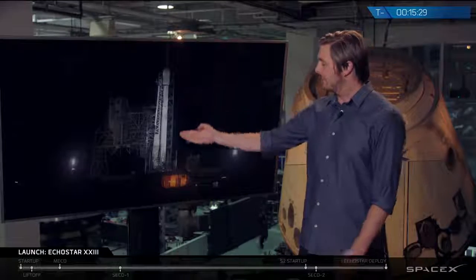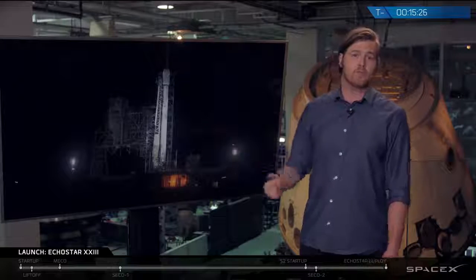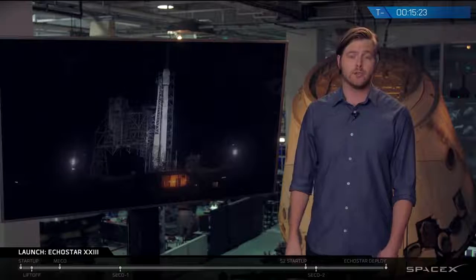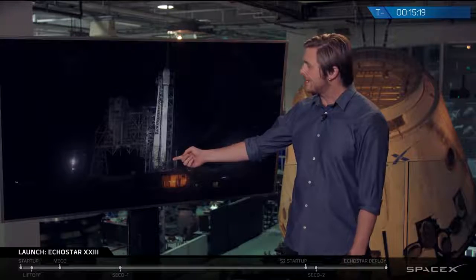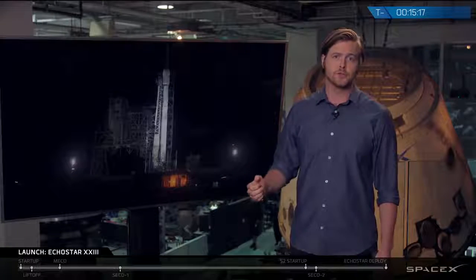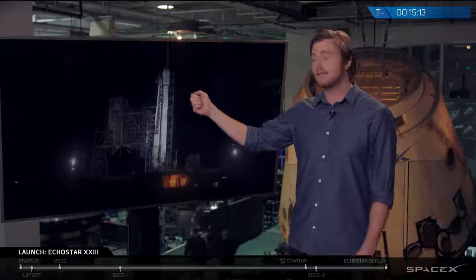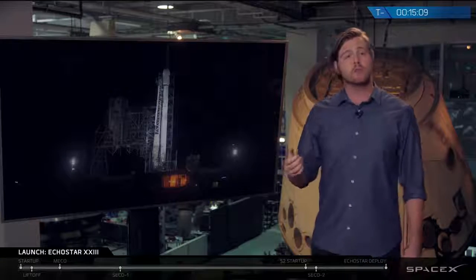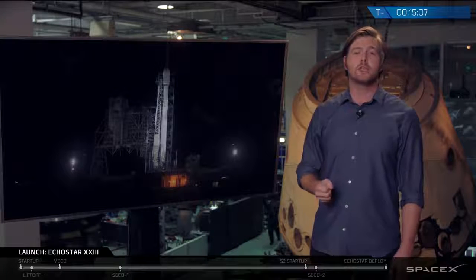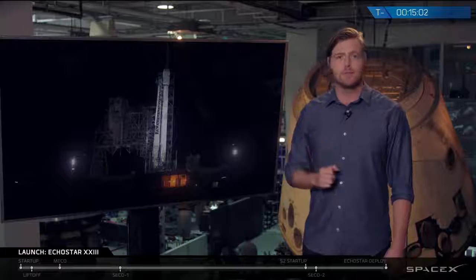Falcon 9, of course, standing here, as Lauren pointed out, no legs, no fins, no recovery hardware, as we're not going to be recovering the first stage for this launch. The first stage will get the satellite to the edge of space at about 100 kilometers. The second stage will continue powering the satellite up to about 8 kilometers per second into a low Earth orbit at first, and then into a geostationary transfer orbit to release the satellite at the very tip of that orbit.